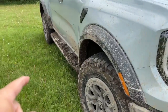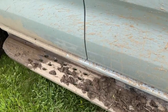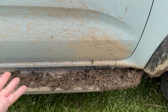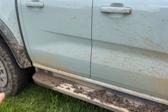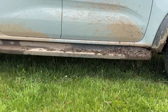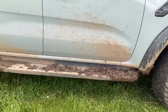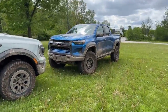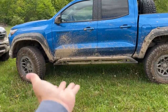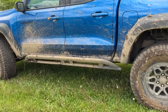Now to the sand rails, you can see they've captured a lot of mud here today. And this is more for mud stuff like this. It's a great way to keep a lot of the debris off your vehicle, as you can see. But my one complaint with Ford is this big gap. You see this big gap? When you back out here, it just makes the truck not look as tall. You know, they've brought it up. The rock rails they have let the truck look a little bit taller.